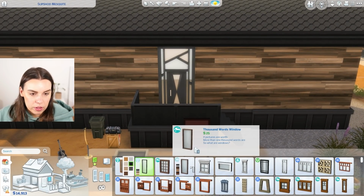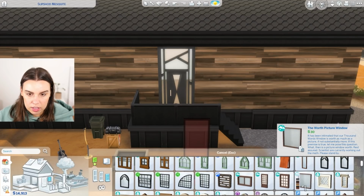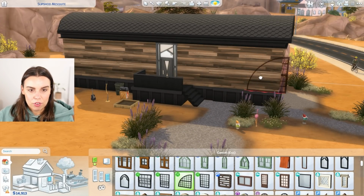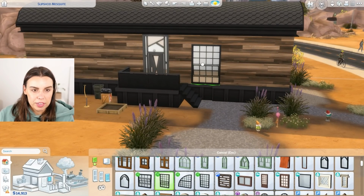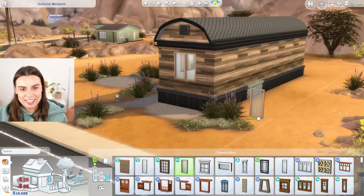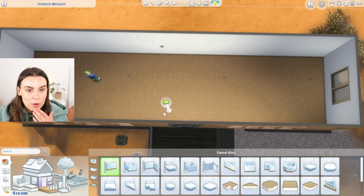In terms of cheap windows, these are like 20 simoleons. Pretty much all the way across here is 30 simoleons for a slightly bigger one. I also think we need to think about what will go with this front door. I feel like these are very cool windows, but they don't really go with the door. So maybe we should keep it simple, like this kind of deal. It's really gonna depend on what rooms we're putting in the house. Okay, so what's gonna make the most sense?